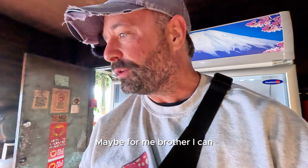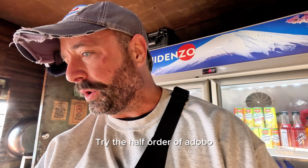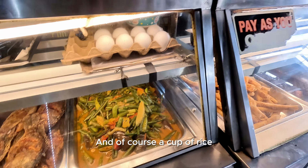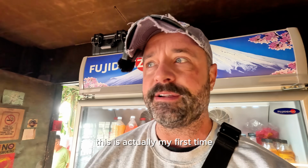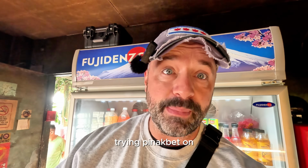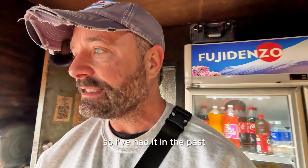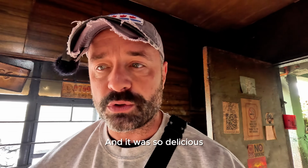Siguro sa akin, kuya, pwede kong subukan yung half order ng adobo at saka isang lumpia Shanghai at saka half order ng pinakbet nyo at syempre isang takal ng kanin. So we're gonna try a little bit of everything. This is actually my first time trying pinakbet on this trip to the Philippines. So I've had it in the past when I lived in northern Luzon, and it was sobrang masarap.